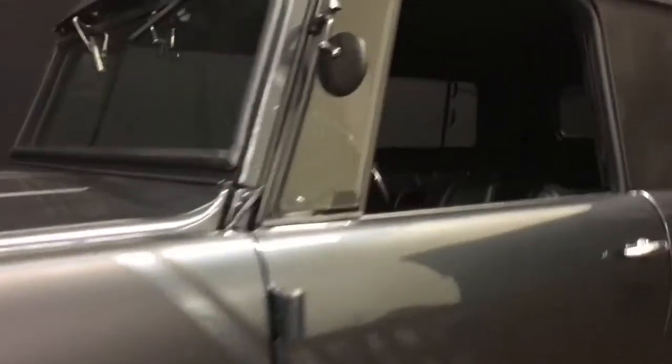Let's see here. Go to the inside. I guess here's the door panels. These are all custom door panels. I had my upholstery guy do. Same with the seats, both front and rear. But you know, things like the windows, they roll up really smooth. All new felts, seals. What a pain.